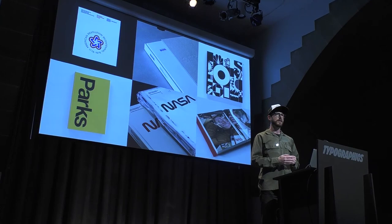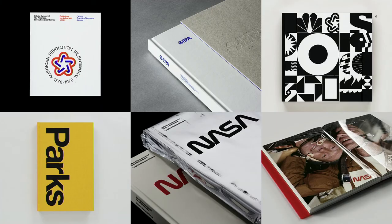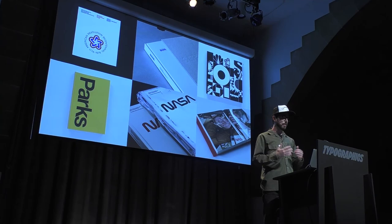So I'll talk a little bit about that and how it impacted the foundry that we started. And I'm not going to talk too much about Standards Manual, but there are some lessons that I think we learned about making objects, in this case physical objects, and selling them to a large audience and distributing them. I think distribution has a lot to do both with book publishing and font distribution.